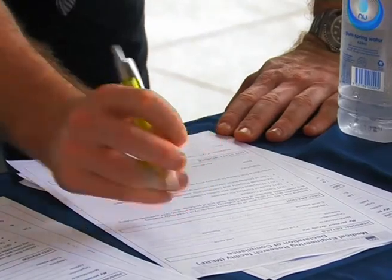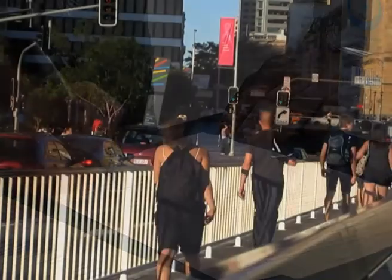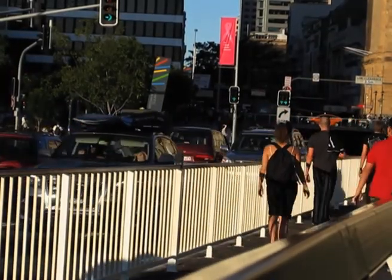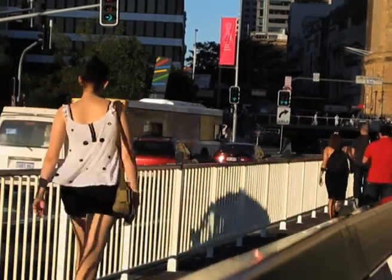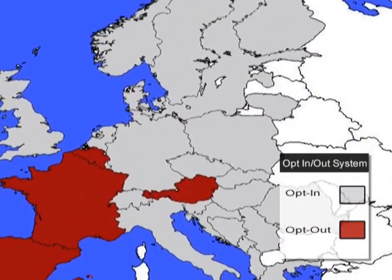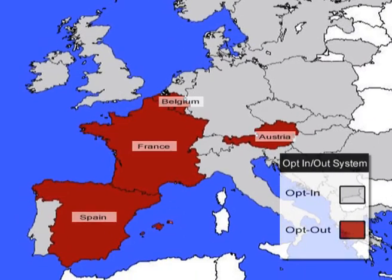Acquiring the bodies on which all this research and training relies is a sensitive issue. People are more aware of organ donation than whole body donation, but the voluntary opt-in system in Australia means that donation rates are very low, even for organs. In 2006, a study of 22 countries found that donation rates were 25 to 30% higher in countries where organ donation is the default, such as Spain, Austria, Belgium and France.